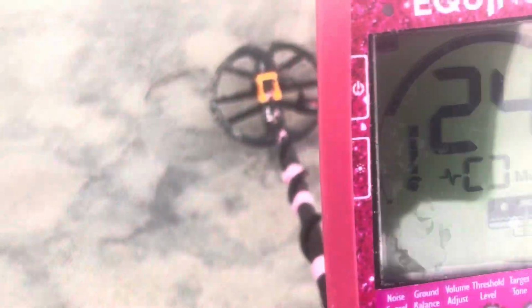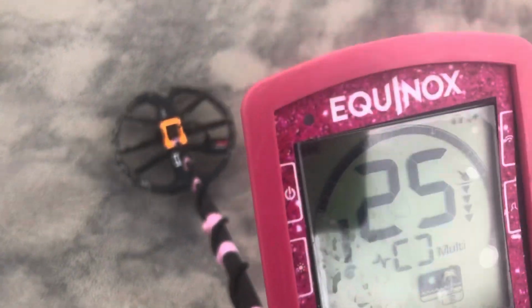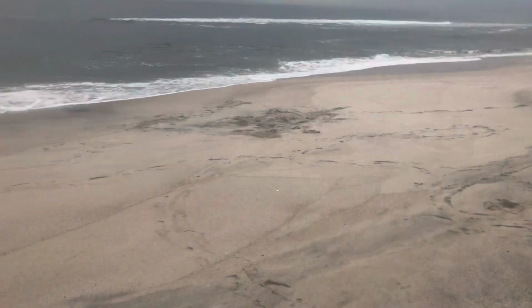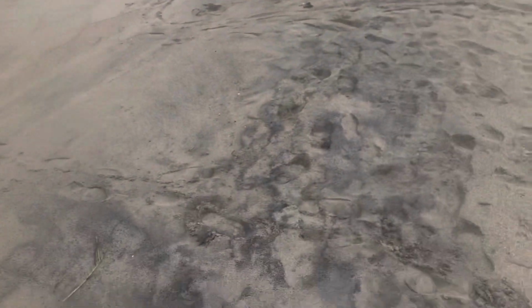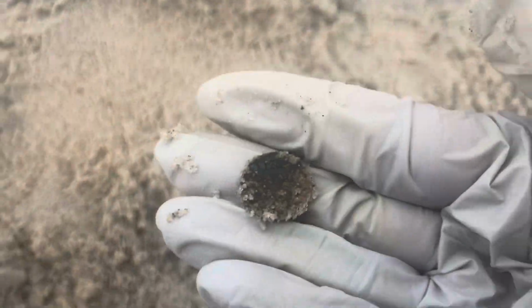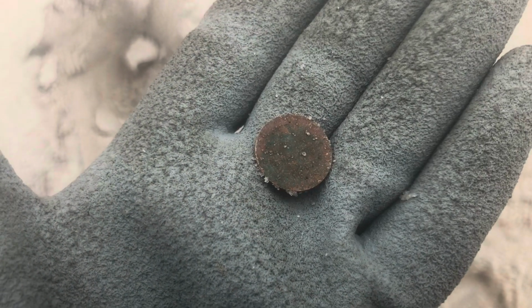I think I got another dime. Give me a minute or so to dig it out because it's, you know, a little on the deep side like usual. Okay, I hit the flip zone. There's our treasure trove over there. I'm in the flip zone. I'll be back. Alright, believe it or not, I got it out in one scoop. And there it is, right there. And it is another dime. Got another dime.